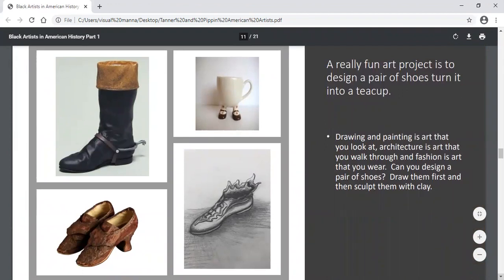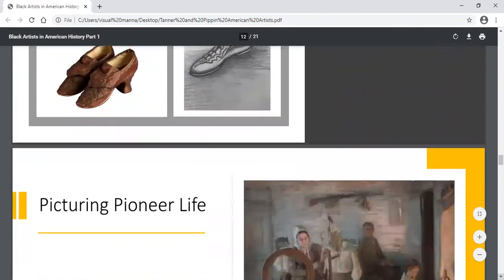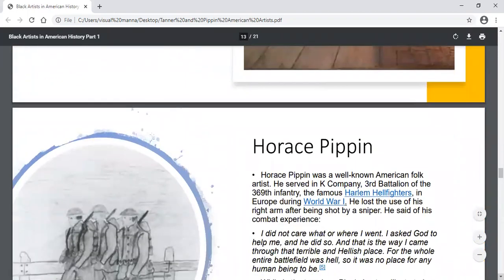You can turn it into a teacup, which makes that a lot of fun. And on the bottom right, we have a student that drew the picture first. And then, of course, you make it three-dimensional in sculpture. He pictured pioneer life. Tanner was a genre artist. You can look up the term genre artist. He pictured life in America at a certain period of time.